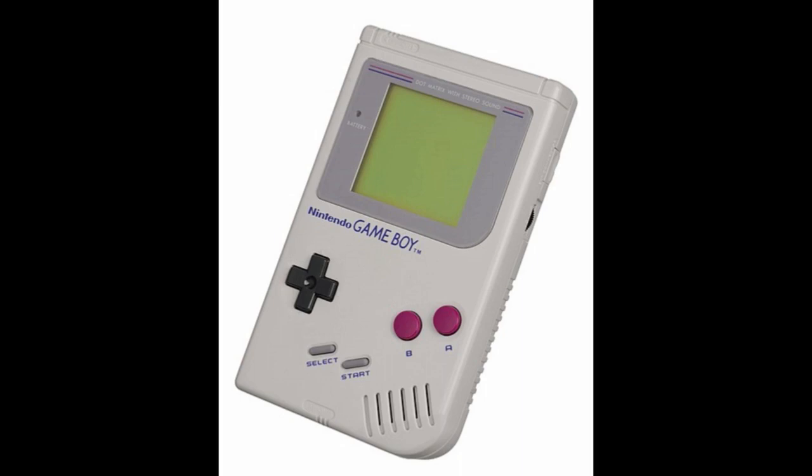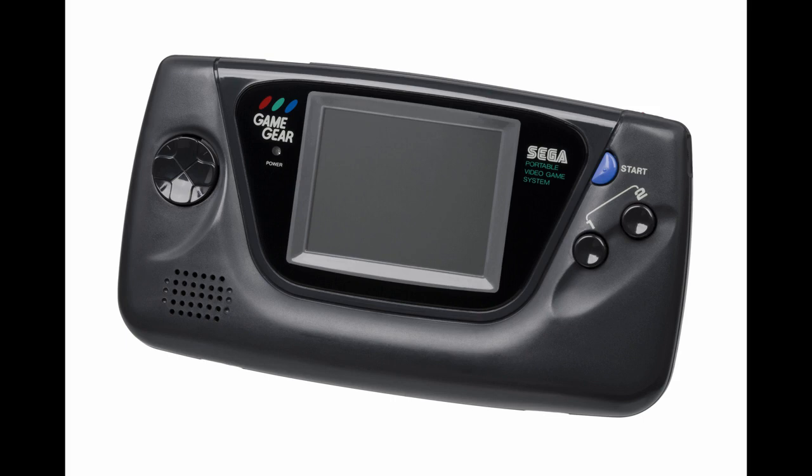It is considered one of the greatest handheld video game consoles of all time. While for the Game Gear, it's also considered one of the greatest handheld video game consoles of all time. But it's very important because the Game Gear wasn't successful and it failed.